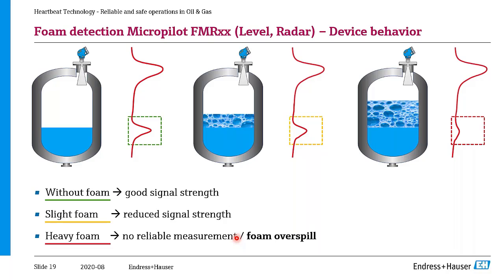I selected here a level example that we will go through. It's a lot of possibilities. As I said, corrosion buildup, foam detection, etc. But let's go through this one just as an example of how heartbeat monitoring can offer you value in one hopefully very relevant application for you.